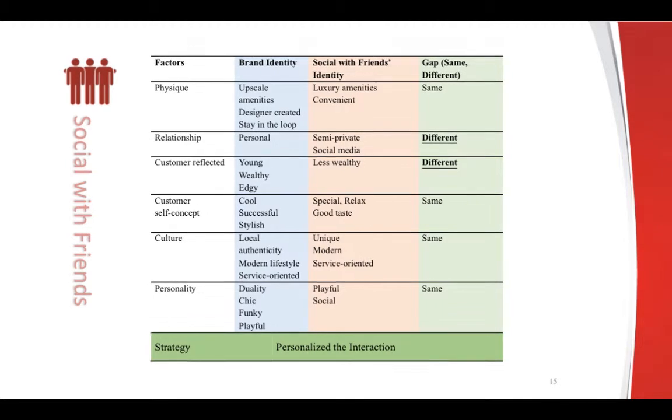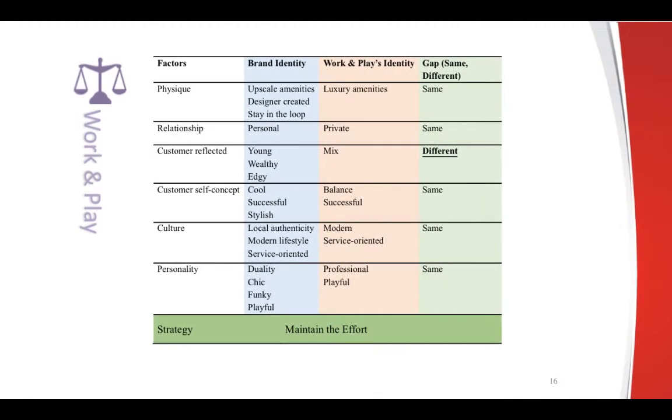We believe the identified clientele of Work and Play is Hotel Derrick's ideal consumer group. This group departs significantly from Hotel Derrick's brand identity only in terms of the customer-reflected image. It is our belief that Hotel Derrick has mistakenly identified more developed families for the young and wealthy socialites. Hotel Derrick only needs to accept this group as they are right now in order to maintain this consumer type.